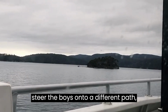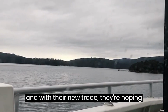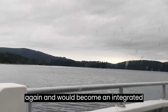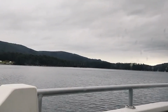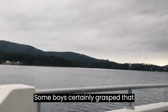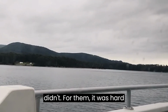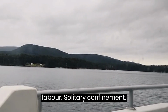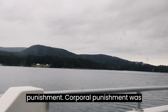So they were trying to steer the boys onto a different path, and with their new trade, they're hoping they won't resort to their old trade again and would become an integrated member of the society of these new colonies. Some boys certainly grasped that opportunity. Unfortunately, others didn't. For them, it was hard labour, solitary confinement, deprivation of rations, and corporal punishment.